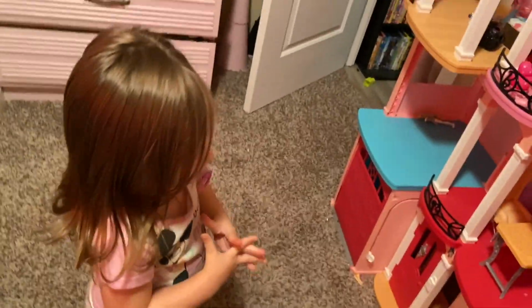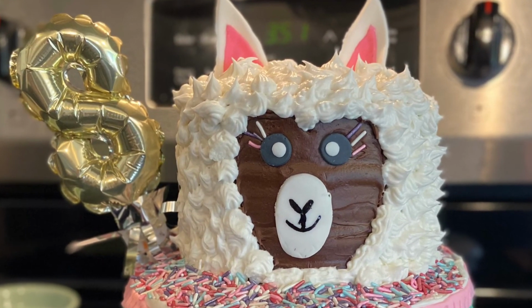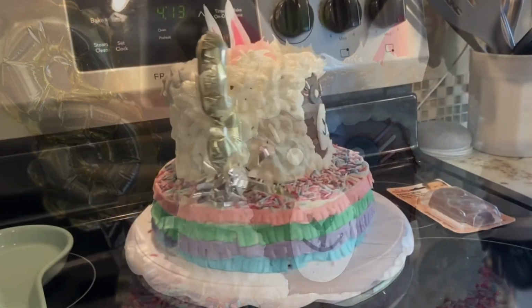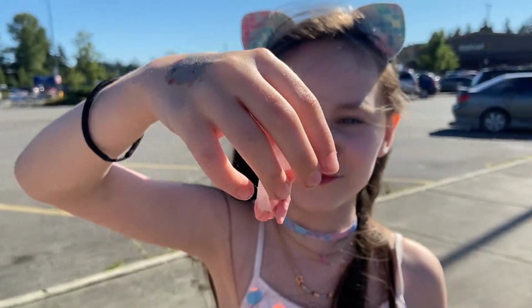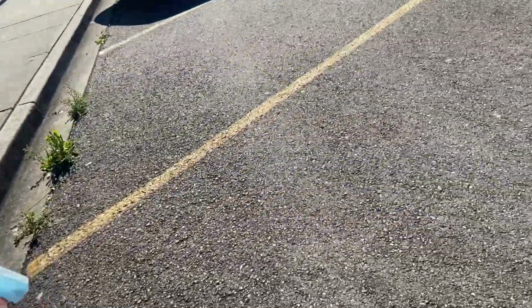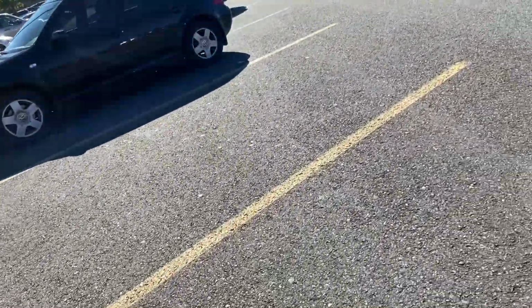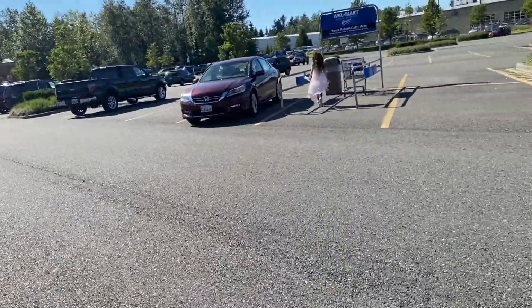Hey, let's go get dressed, okay? Bye. Raylan's like, what? There's so much room in here right now. Look at this Barbie house. Oh, man. What do I throw this away? Oh, I see a garbage over there. Okay, hold on. I'll come with you. No littering. Okay, go! Run! I'll stop the cars.